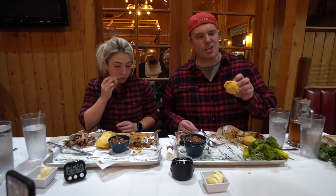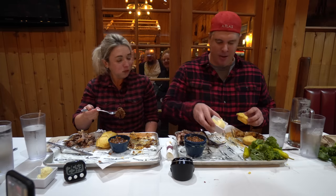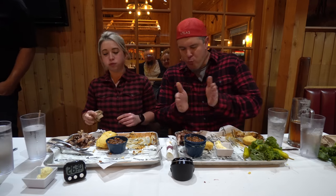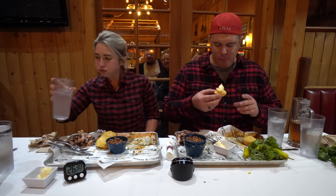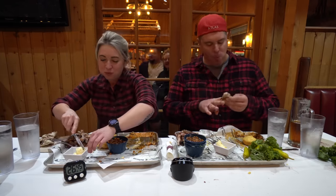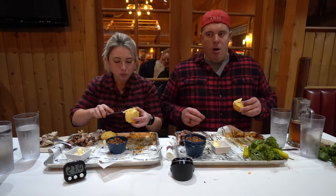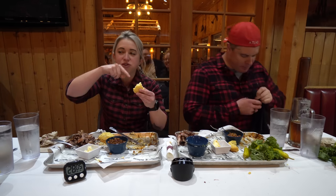These are freshly made, freshly baked cornbread, and I'm not gonna have it all because I'm on a diet, but it's whipped honey butter. It's gonna be awesome. Try some cornbread. Oh yeah, that is amazing. This is dessert.